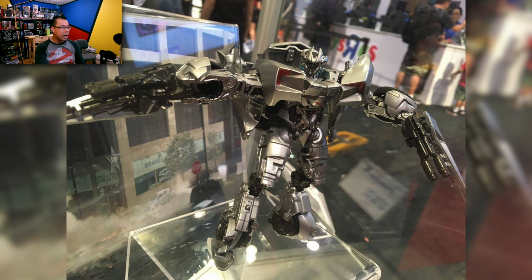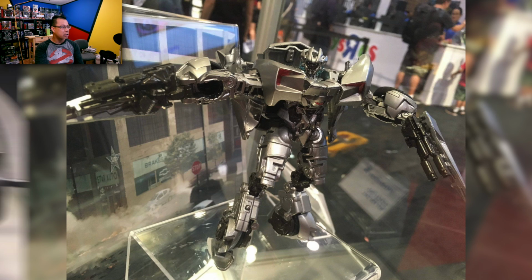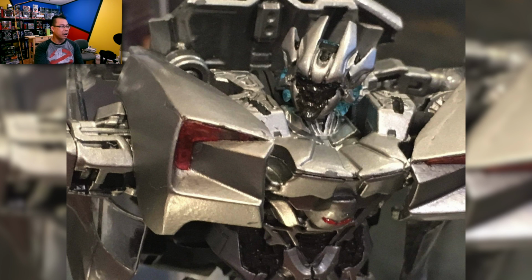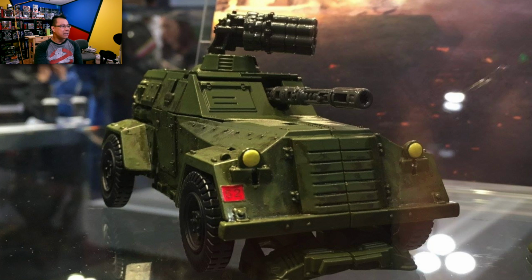There's that Sideswipe, and it's got a very, very dark face. I don't know what's up with the face, but it's very, very dark. And there's the vehicle mode. There's a close-up of that really dark face. Anyways, the World War II Bumblebee is looking really good.